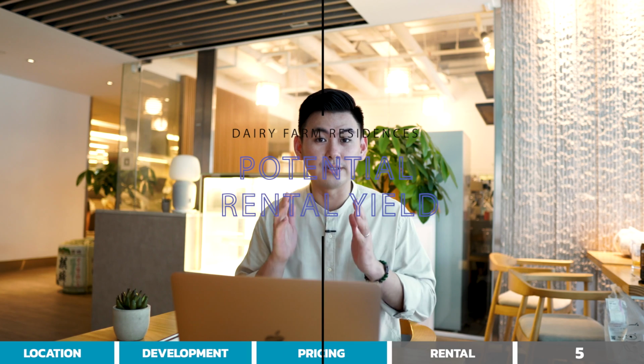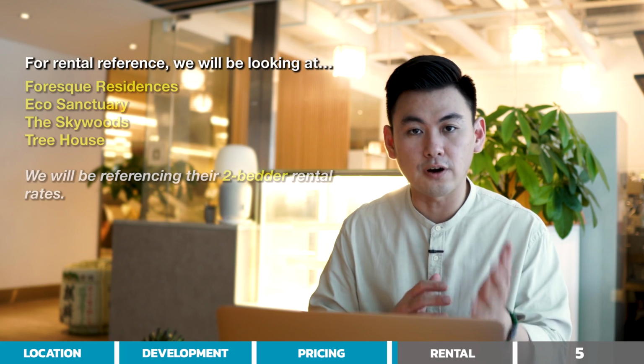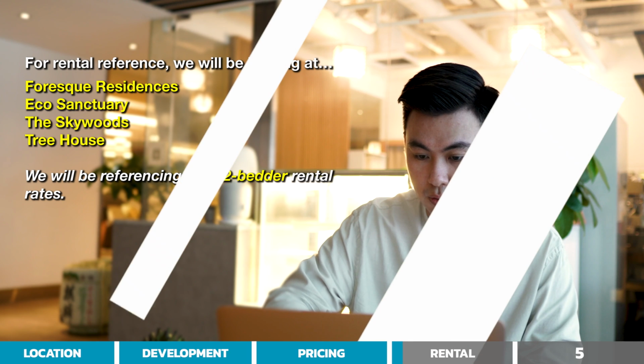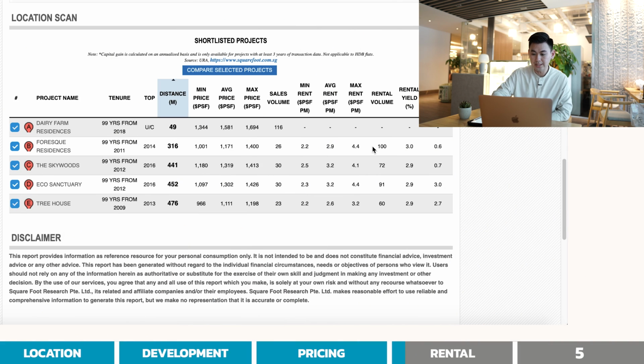Now we are into rental yield. So we are comparing between all these built condos that are pretty new still, not the oldest ones there. And I mentioned them earlier on: Forest, Eco Sanctuary, Skywoods, and Treehouse. So if you look at their rental volume within the last 12 months, it isn't too bad. Between 60 to 100 rentals in a single year. That is probably within 18 to 20% of their entire condos being rented out.